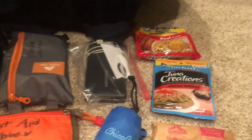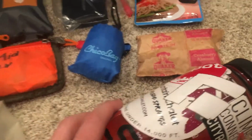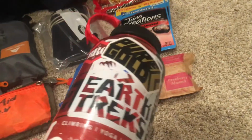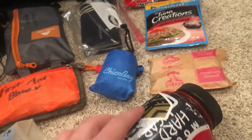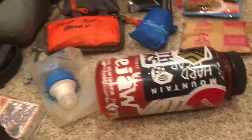I don't have them here right now, but last item on the list, I have just the Nalgene. I know I have my Camelback over there, but I can't really use that in camp, so I have this for camp, which I use to cook and drink in the tent when I'm sleeping, because you don't want to drink from that when you're in camp. So that's pretty much it for the basic overnight backpacking gear.